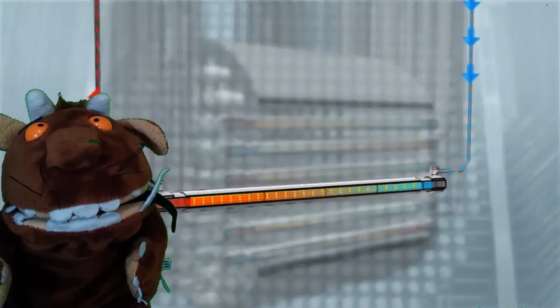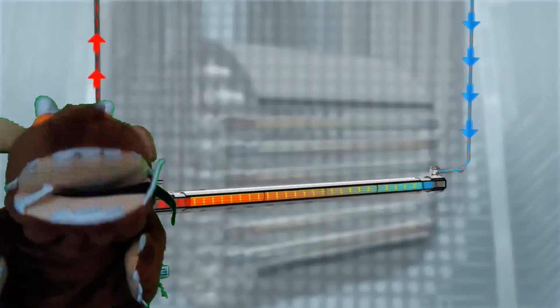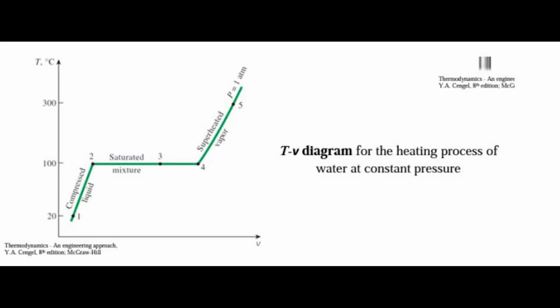Cool, but what is superheated steam? I am glad you asked. To answer that, we must look at a TV diagram. This diagram relates temperature on the y-axis and volume on the x-axis. It shows the different phases of a pure substance, revealing when it will become a solid, a liquid, or a gas. What about plasma? That is above my pay grade, my boy. Call the fusion boys and girls in France for that one.